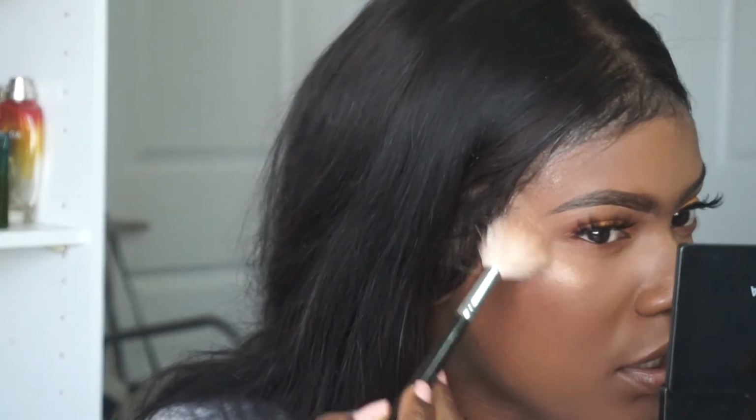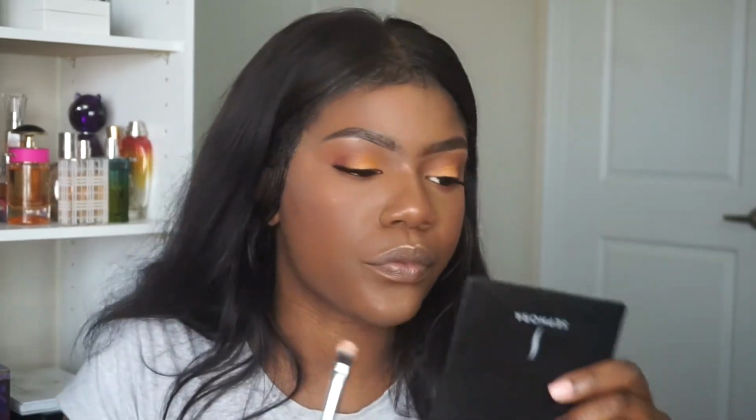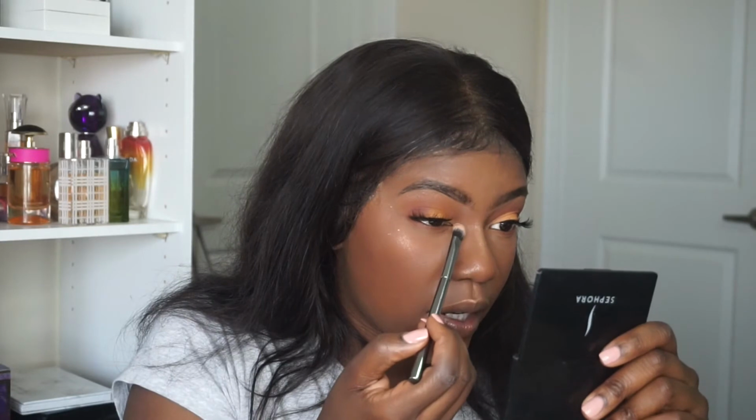So pretty. My camera keeps shutting off, so I don't know what part it shut off at. But I put some highlighter. I don't know why I feel like putting it at the bottom of, right in my inner corner. I feel like this brush is too big. Yes, it is.